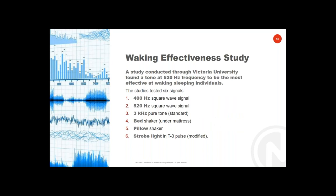So a study conducted through Victoria University over more than a decade, published in 2010, found that a tone at 520 hertz frequency was the most effective at waking sleeping individuals. The study found that the 520 hertz tone woke most, if not all, of the participants. These are what they were testing against: a 400 hertz wave, the 520 hertz square wave signal, your 3 kilohertz tone, which is what we normally use in our horns and sounders today. They also used bed and pillow shakers and just a strobe. Of all of these, the 520 hertz square wave was the most effective at waking up people who are sleeping.